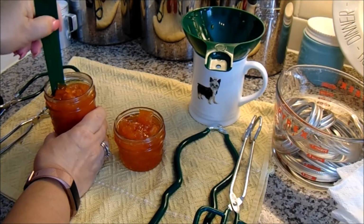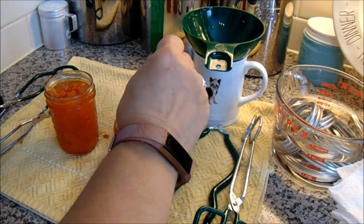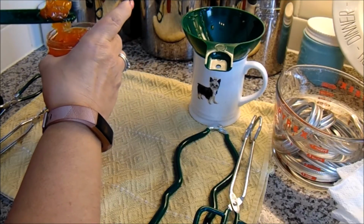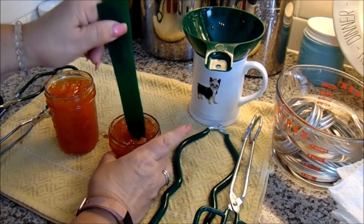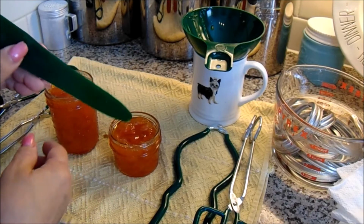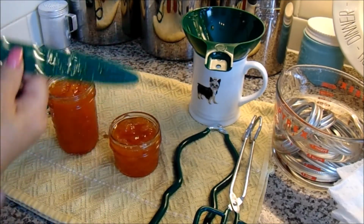Remember, once around the block, in the middle, once around the block, you're getting all the air bubbles out. Okay, I'm actually going to use this to scoop a little bit from here into here. And also, these are markers on the jar, so you'll know one inch, half inch headspace, quarter inch. Looks good. Looks good.